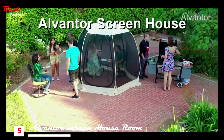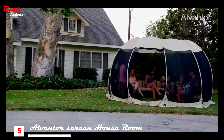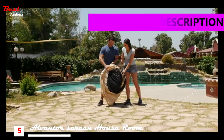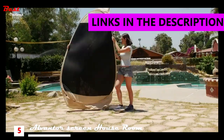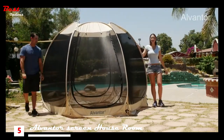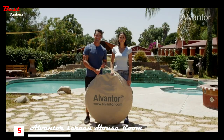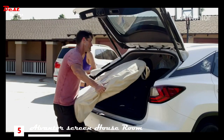Introducing the Alvantor Screenhouse, the pop-up lightweight screenhouse offering a cool bug-free experience no matter what the occasion. The Alvantor Screenhouse pops up in minutes with minimal effort and no assembly. This design is innovative, patented, lightweight, and it can be easily carried by one person wherever you may need it and fits in any car trunk.